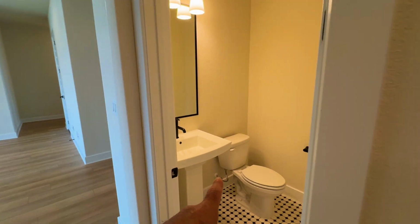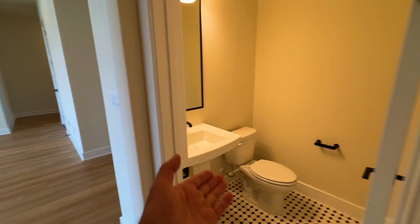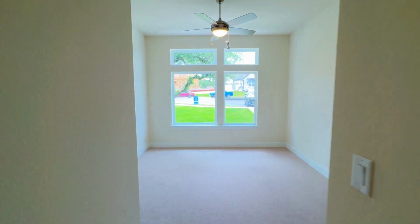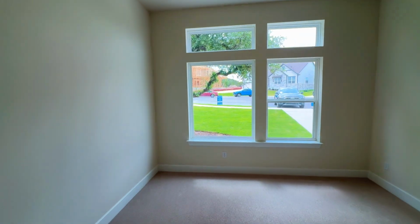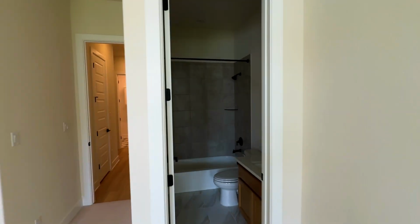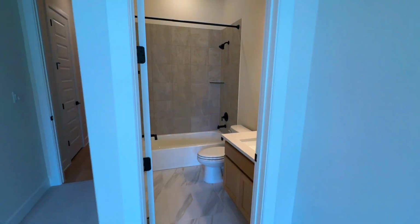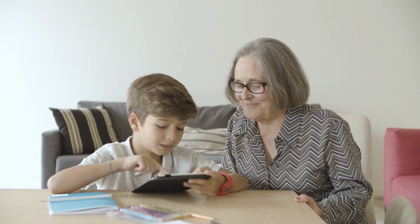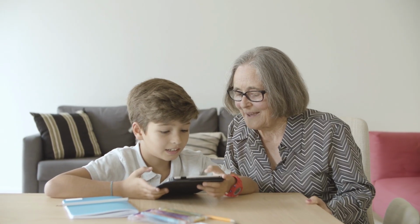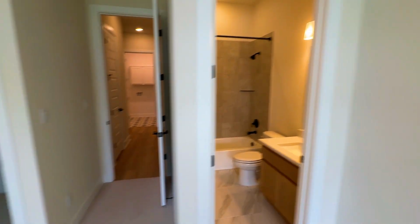We have a half bath. Let me show you where we're at so that you're oriented. There's a kitchen in the living room, half bath for guests. Then we're gonna see this first secondary bedroom. Pretty spacious, really nice. So it faces the front of the house and it has a full bath, which is nice. So this could be a guest bedroom. This could be your parents' bedroom if they're staying with you, if they're elderly and you're taking care of them. Maybe an older kid that wants their own bathroom. Nice setup.